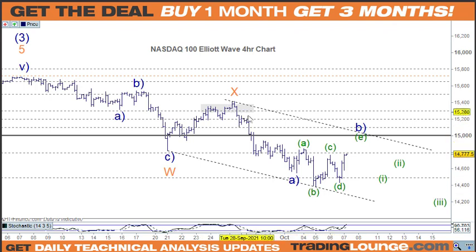I can go one, two, three here. I suppose I could go an A and a B and a C for four and down for five. That's possible. It's a bit big compared to wave two here. Bit of a long shot. Possible, but even if we took that as the low, then we'd still be looking at this as an A wave, a B wave, and a C wave up here.